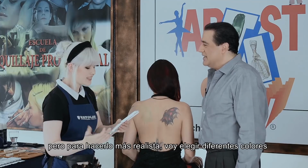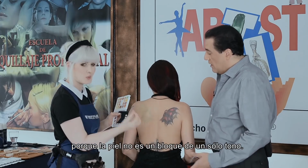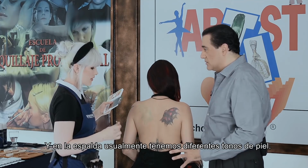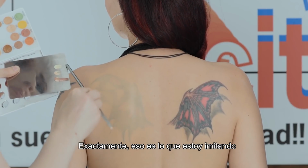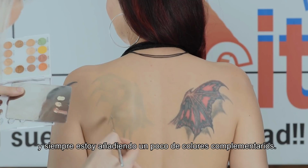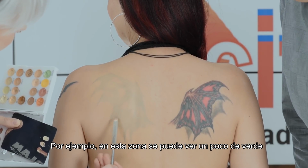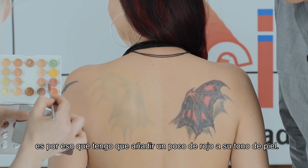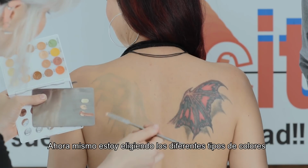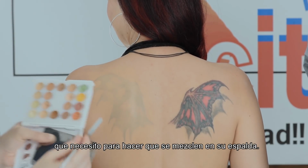But to make it more realistic, I like to choose different colors, because the skin is not just one solid block of colors. And in the back, usually we have different colors. Exactly. So that's what I'm mimicking, and I'm always also adding a little bit of the complementary color. So I can see here it looks a little greenish. Exactly. That's why I have to add a little bit of red to her skin tone. That's what I'm doing right now. I'm choosing the different kinds of colors that I need to make that blend into her back.